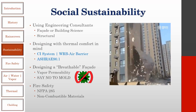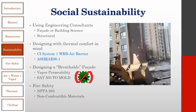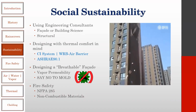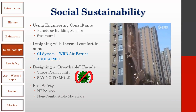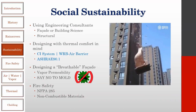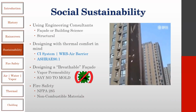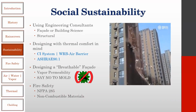So, social sustainability as far as the whole rainscreen system is concerned: make sure we're using the right things from a thermal perspective. If we're doing things that make our wall assembly more thermally efficient, that is being more socially sustainable. If we make sure we have a breathable facade so we don't have mold growing inside our wall and people getting sick, that is being more socially sustainable.